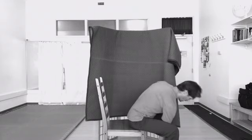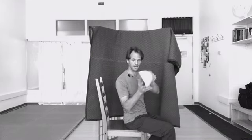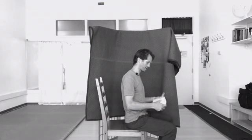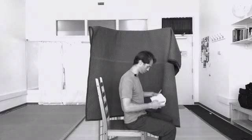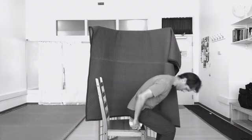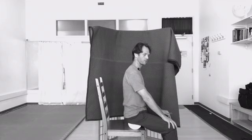Now, another tool you could use is something like a half cylinder, half foam roller. You can also use just a rolled up towel, but I like these because they really create a rocking horse or rocking chair sort of motion here. I'm going to put it flat side up underneath me, and I'm going to sit onto it. And that just creates a surface on which I can find this tilt of the pelvis a little bit easier.